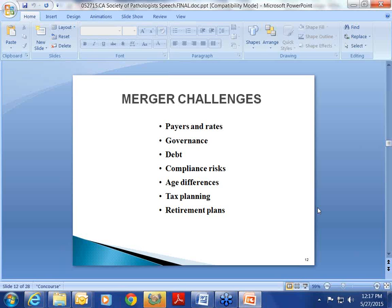Compliance risks, we touched on that earlier. Clearly, for someone considering merging with you, if you have an OIG investigation or you have HIPAA violations or other problems, then that will be of concern. Age differences, if in one group the doctors are early to mid-career and the other group has folks who are closer to retirement, then that can certainly be an incompatibility. Tax planning will relate to whether there will be any taxable event happening as a result of the merger. And retirement plans, if one group has a very generous retirement plan, the other group has no retirement plan at all, how are you going to reconcile those?